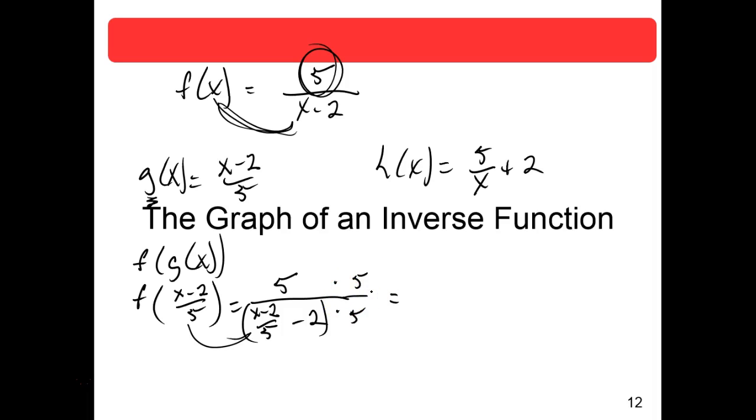So the numerator becomes 25. Now the denominator takes a little more work. Okay? You got to distribute the 5 inside both of those. And when you multiply 5 times x minus 2 over 5, what happens? You lose the 5. So you're left with x minus 2 minus 10. Very good, because you multiply the 2 by that. So this gives us 25 over x minus 12.